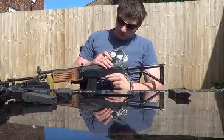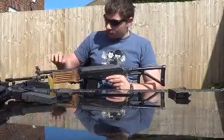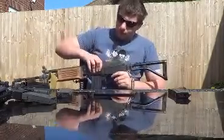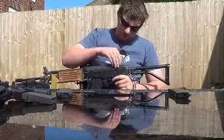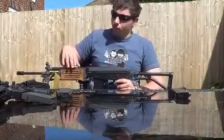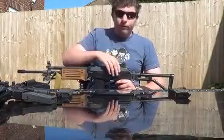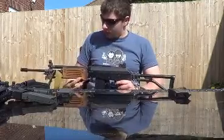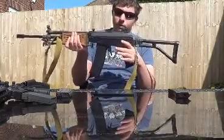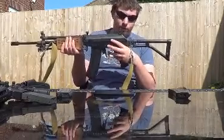Granted, this actually doesn't have too good sights either, because normally you would find a rack along this side here for you to put an optic on the top, but because the Galil ones have iron sights all the way back here, unlike the AK that it's based on, which has its iron sights all the way at the front here, you'll find that it wouldn't fit anyway. However, just because of those problems doesn't mean you shouldn't buy something like this for your first rifle. It's just not recommended because of these issues.